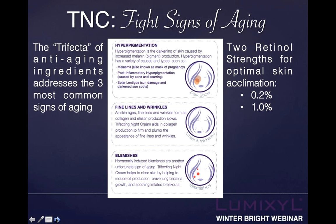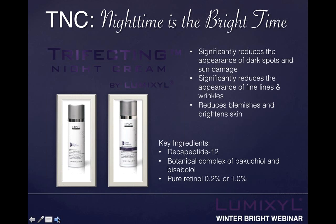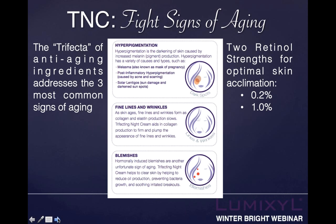Now, we came up with two different versions of this Trifecting Night Cream, a version that has 0.2% retinol, and certainly another version that has 1% retinol as well. And the 0.2% version is really for those people who have never used retinoids in the past, to kind of get their skin acclimated to using retinoids. And then they can certainly bump up to using the 1% version. And the way that I kind of like to look at this is the 0.2% version is very much like the 0.025% version of tretinoin, whereas the 1% version of our Trifecting Night Cream is more like the 0.05% version of tretinoin. And you'd be surprised, the kinds of results that people are getting just by using the Trifecting Night Cream once a day at night.